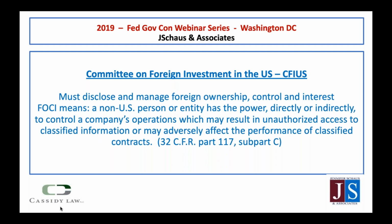Recently, like I said, the committee has gotten more aggressive, and there have been a lot of newspaper stories where the committee has said that certain Chinese companies are unable to buy certain U.S. companies. A lot of them were tech companies, because the committee is concerned that the Chinese purchasing particular technology may expose the U.S. government or the U.S. national security to some type of risk.